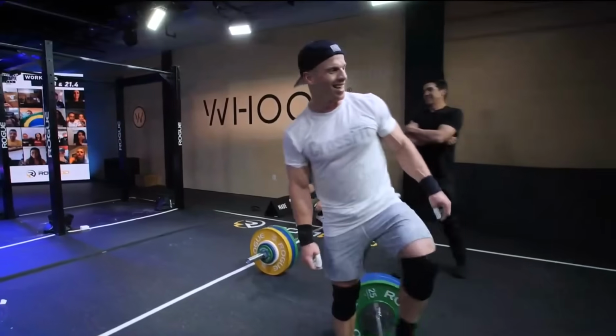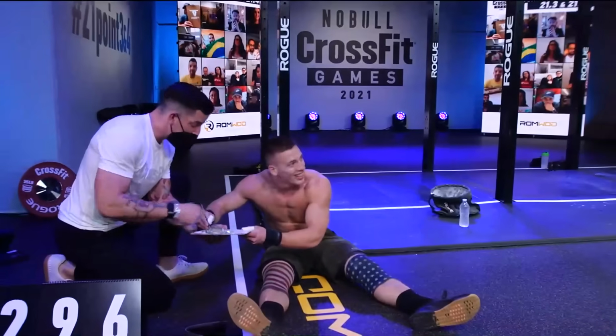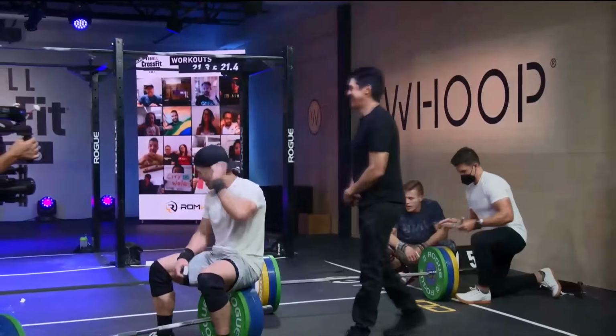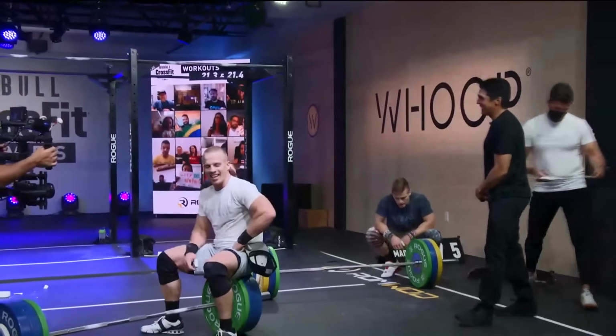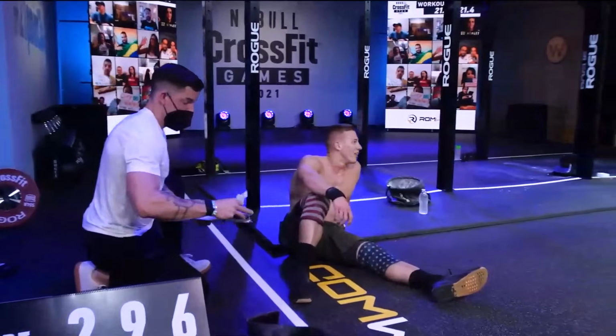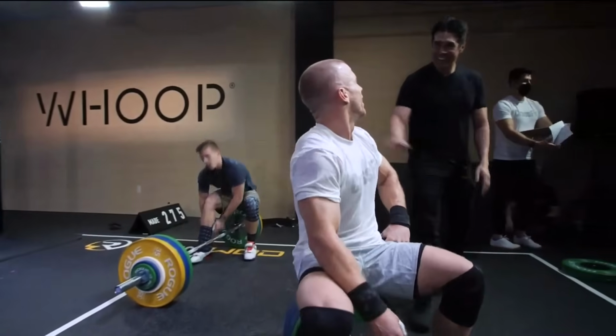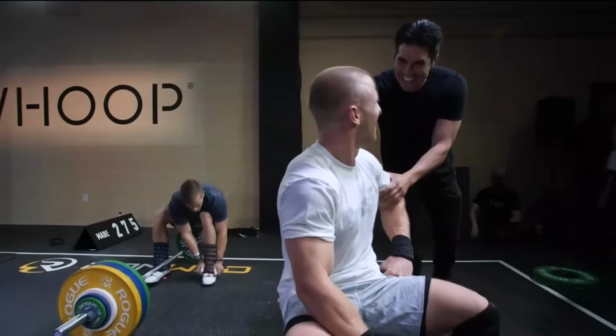I mean, all you got to do is look at the positioning on his lifts. I mean, he had a solid catch every single time in his squat clean. Now, one thing I'd recommend is if you're doing this workout, perform a squat clean, especially when you go to those heavier lifts, because a power clean is going to be a little bit tougher and take a little bit more energy out of you.